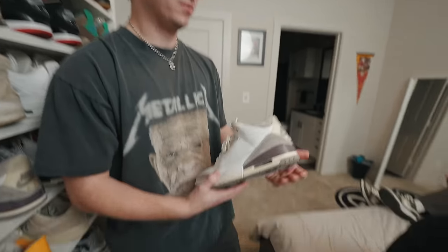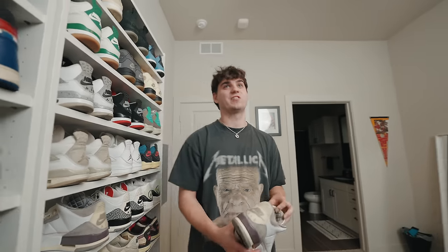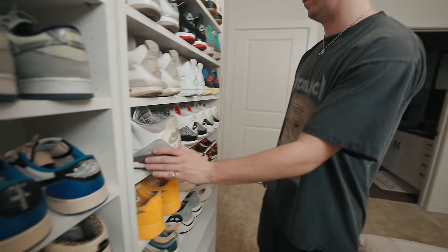I'm on Mamoniers 3. Best Jordan 3 of all time right here. Sorry, not sorry. Good take. Second best 3 right next to him. These are so, so fire. I love wearing these. Those are perfect. Second best 3 of all time.